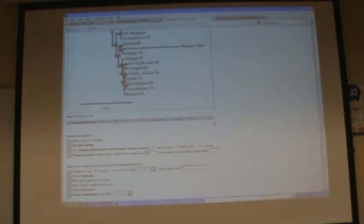Wait, how do you make it come up like that? So you can just copy, let me see whether. Oh wait, I thought you can just copy paste. I didn't get the tree. Oh, I need to get a tree.